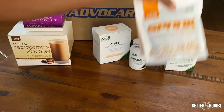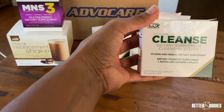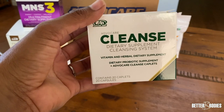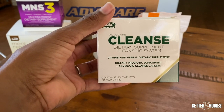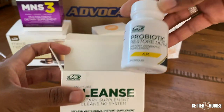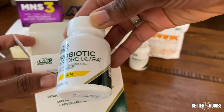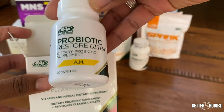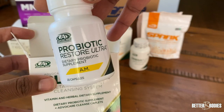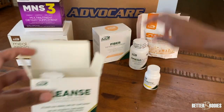So you're going to open up this little box that has your dietary supplement cleansing system. Get that? Cleansing system, because this is a part of the cleanse phase. So you're going to get a probiotic Restore Ultra capsule, AM. Look at that. I love the color. I love that it's clearly labeled. You're going to take this in the morning with your Spark 30 minutes before you eat breakfast, okay?